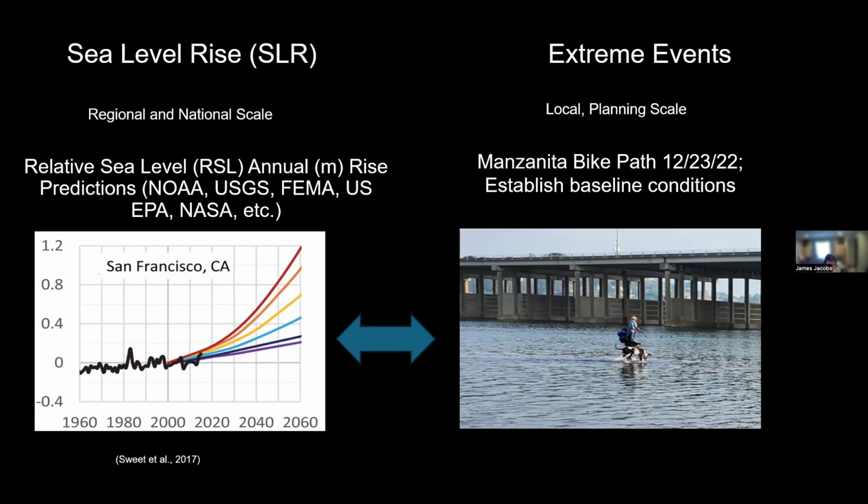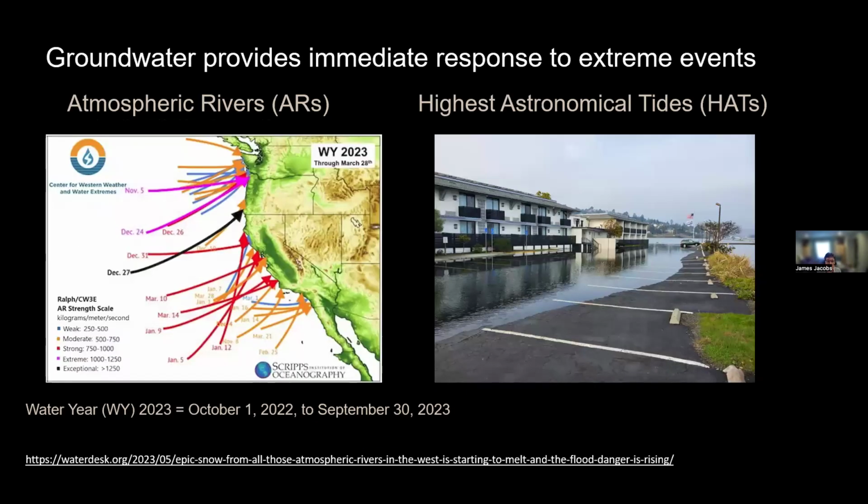This happens to be from what we call a king tide in Mill Valley, just north of San Francisco. It's on the bike path. So there are basically two extreme events that we've seen in the last year or two. One is the atmospheric rivers on the left side. During the 2023 water year, which starts October 1st of 2022 and goes to September 30th, there were 15 such extreme events or atmospheric rivers.